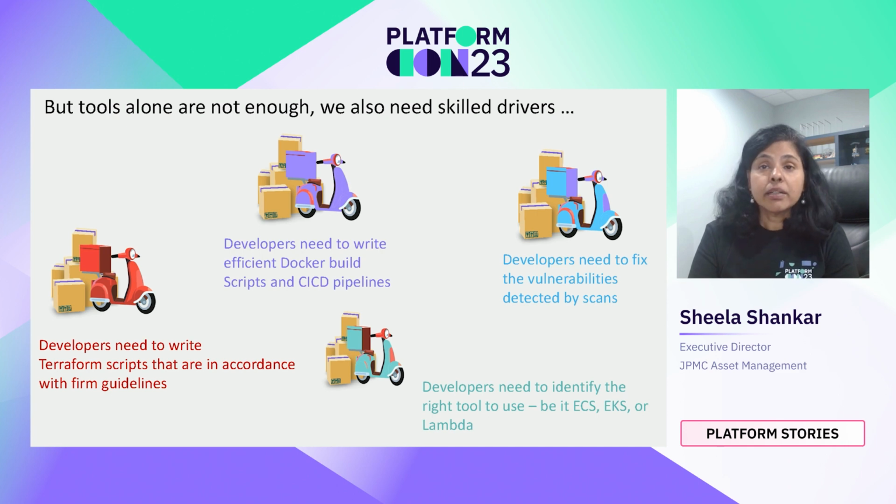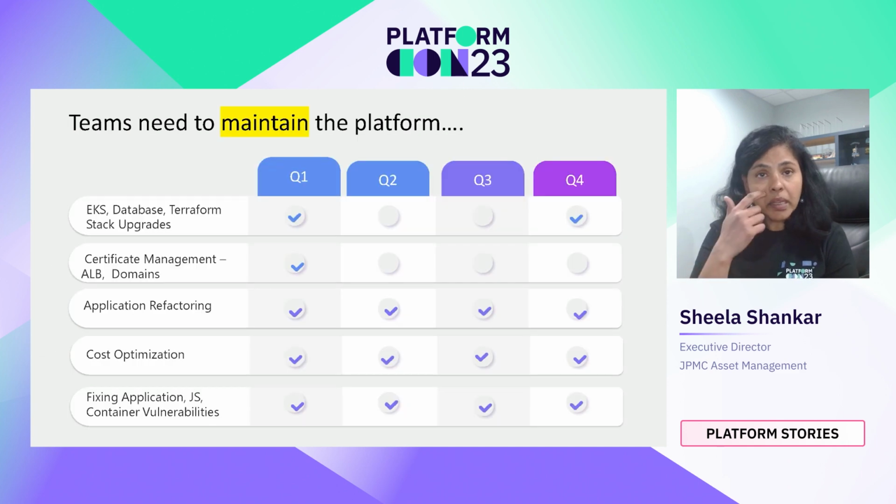You need skilled execution. In addition to that, we have in the public cloud world a lot of maintenance activities. Since we are using EKS, there are EKS cluster upgrades using blue green. That happens at a minimum twice a year. You also have database and Terraform stack upgrades. You also need to renew your certificates at least once a year. This would be your load balancer certificates, your X509 certificates, etc.